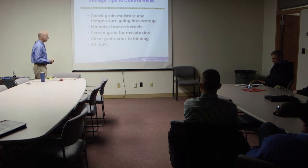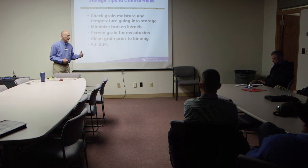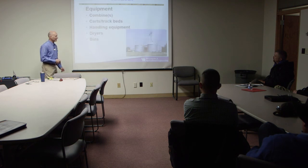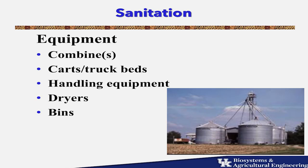The value of that. If you're going to hold grain for a very long time, it's a good idea to clean it, because then you're going to remove those broken kernels, and along with that, in some cases, the level of mycotoxins that you might have in the grain. And so then it leads up to this acronym we talked about earlier, SLAM: Sanitation, Loading, Aeration, and Monitoring. We're going to go through each point, and it's an IPM approach to minimize the use of pesticides on the farm. Think of it as a more sustainable approach, because it's going to save you some money and be better for the environment as well.